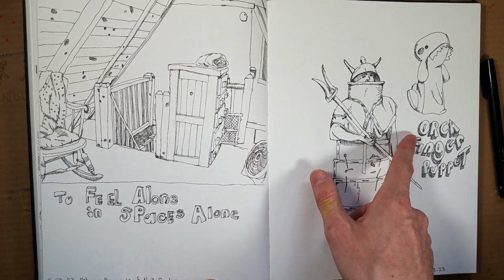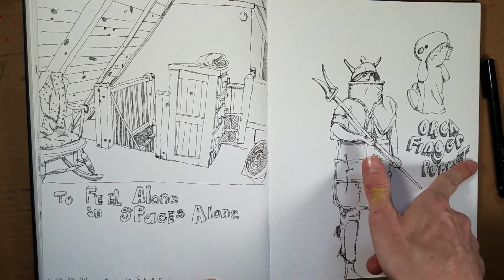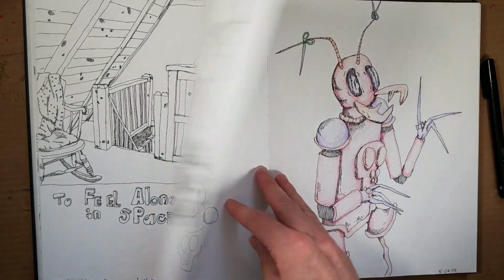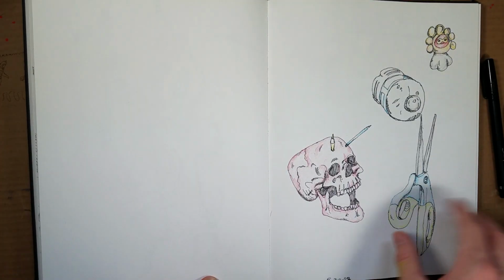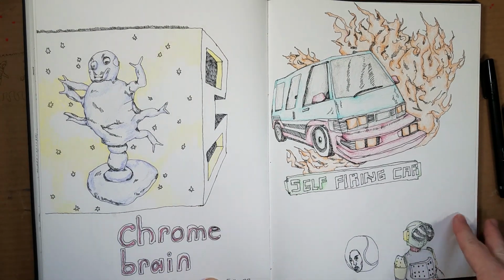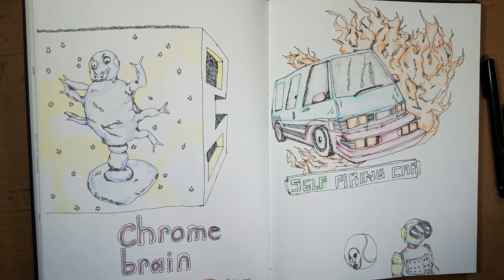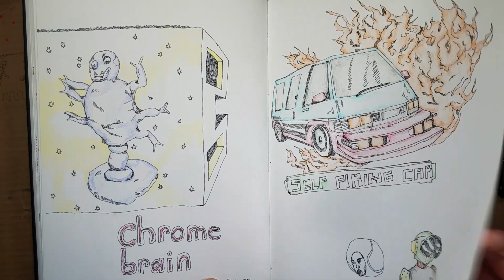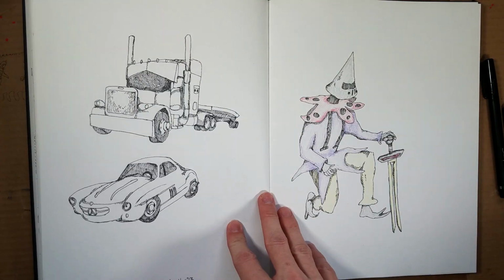This, I like this, but I wish I took that out. I wish I didn't write that word. I feel like it would be cooler. Orca finger. Stuff and things. See, these are getting kind of close to my vision, but they're not quite there. I have the vision. I just need to get to it.